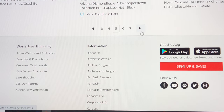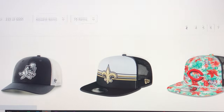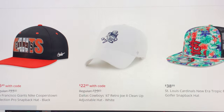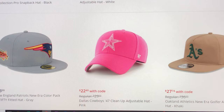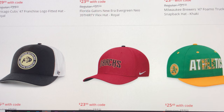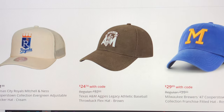All right. Now we're up to page 6. Again, this is everything that hit last week. Giants again, the inside the script, the word mark rather, logo. Florida, there you go, go Gators. A's again, same deal. Milwaukee Brewers right there with the M logo from the old school logo.